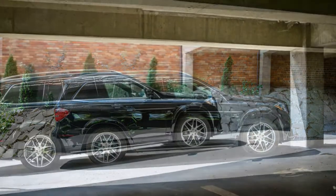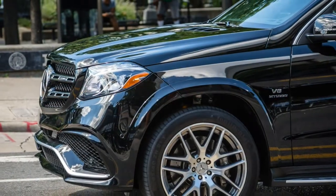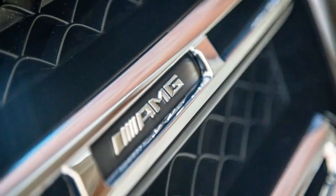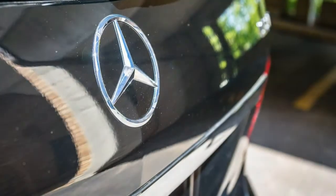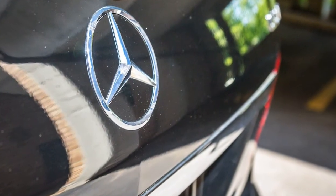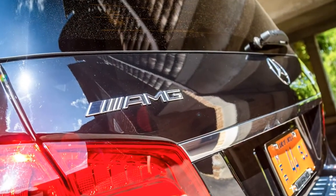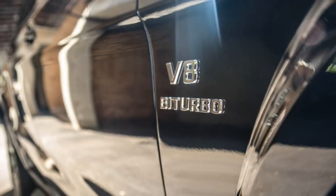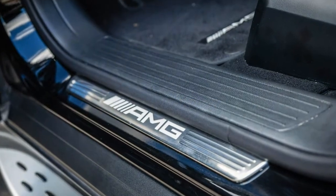The GLS 63 is shockingly quick for a vehicle of its size, accelerating from 0 to 60 miles per hour in 4.3 seconds. That's actually a substantial 0.5 seconds slower than the BMW X5M, but the GLS 63 can still smoke plenty of other cars off the line. And it's not just quick, it's fast, so fast that we ran out of asphalt with the speedometer still climbing during our top speed test. Mercedes claims a top speed of 168 miles per hour.